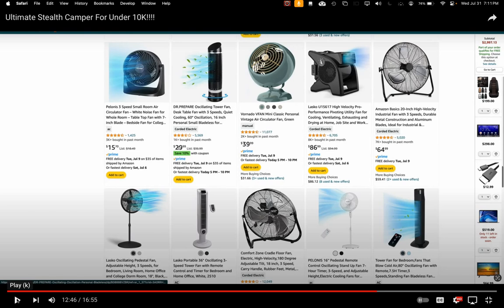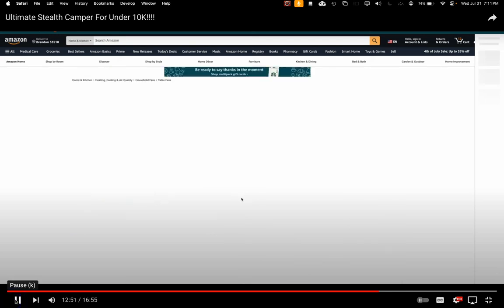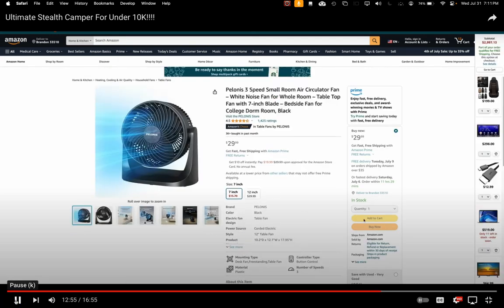12-volt fans don't move as much air as the bigger ones do. Little Pelonis 3-speed. This probably uses about 56 watts, so keep that in mind when you're draining it. 7-inch or 12-inch? Oh, 12-inch all the way. No, we don't really have time with it. I'll go with the 7-inch.